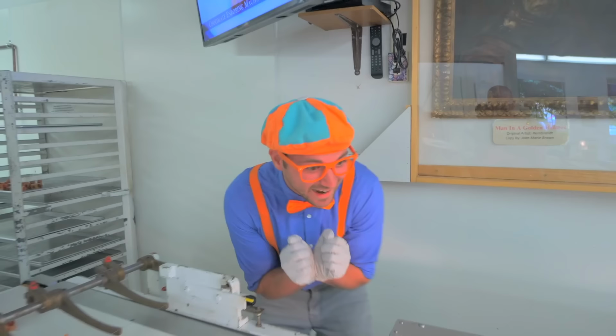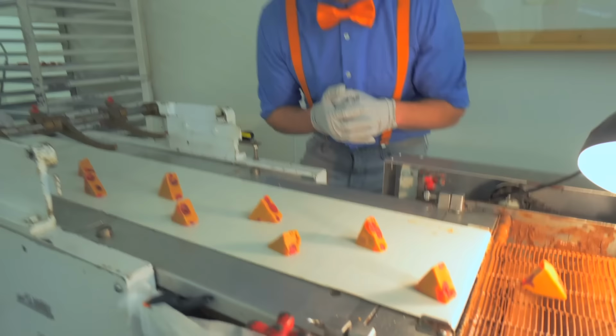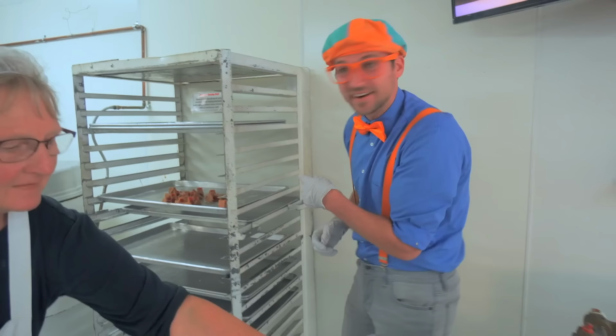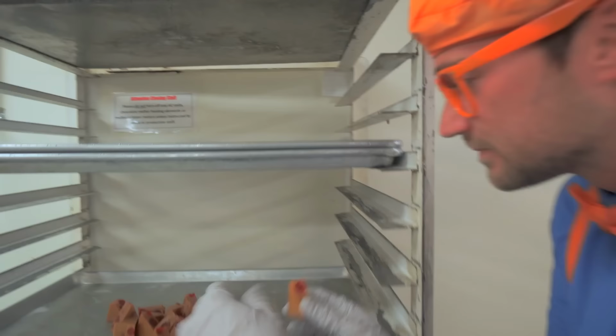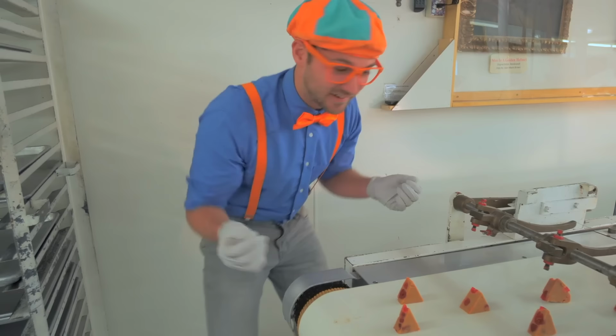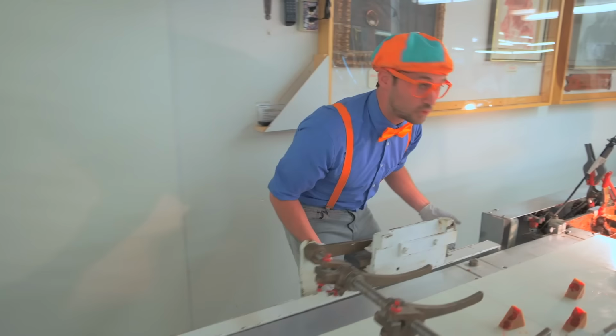Candy looks so tasty. Oh, it's on a really long conveyor belt. I wonder how it works. Oh, can I try? Sure. Look over here. Let's take two pieces. Let's put one piece there, and let's put the second piece right there. And then it goes down this really long conveyor belt.